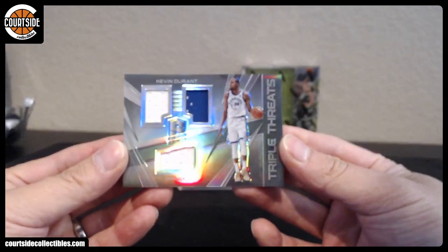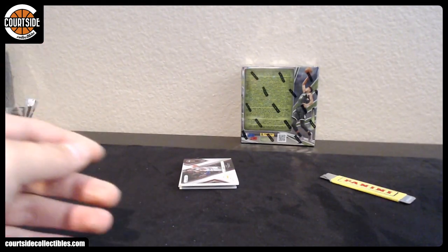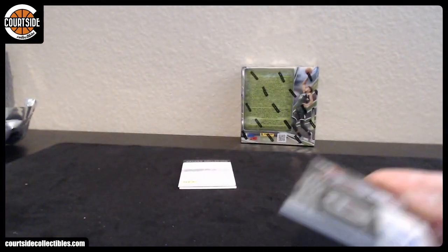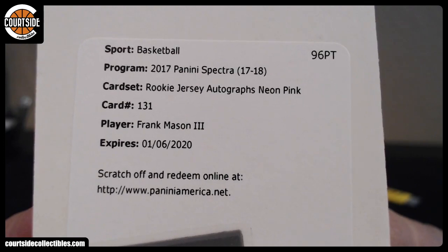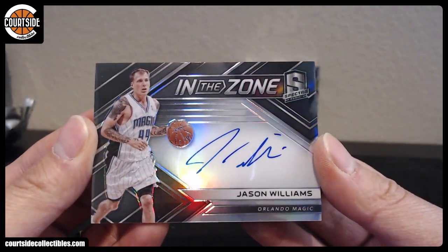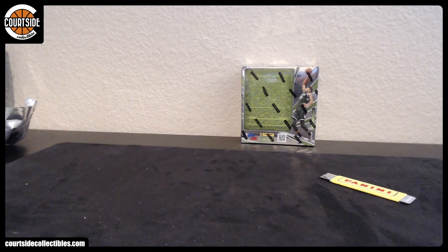Got a 99 triple jersey again, Kevin Durant for the Warriors. Next, we have Rodney Hood autograph for the Cavaliers, locked in. Autograph as UNCcollector. Next is Frank Mason, neon pink. I think that's, what is that, 225? That is the Kings and Rav. And, ooh, nice. For the Orlando Magic, white chocolate, Jason Williams, J. Will, in the zone autograph. Oh, this is actually on card, too. That's numbered to 99. That is Hald Inc. in the Magic.